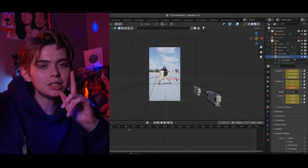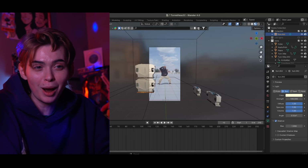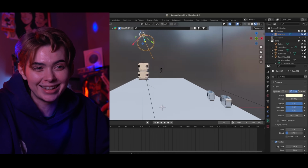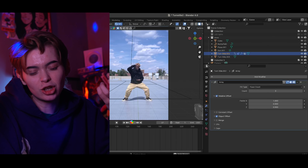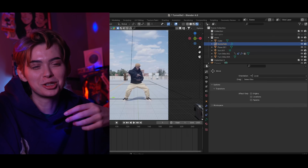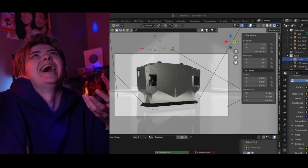I put so much detail in that turnstile that no one's gonna see because it flies by so quickly you can't see it. The fun thing about doing this is, oh my god, I'm putting so much detail in it, it looks so good. And then no one actually sees any of the detailing because it's a flying object.